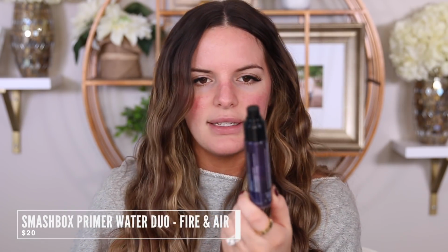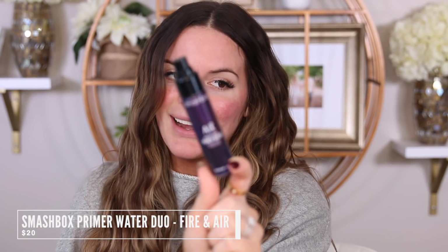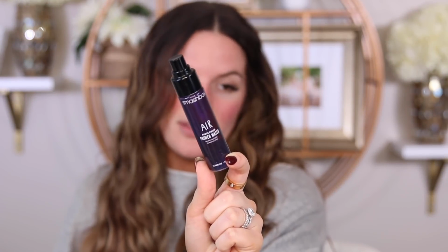What I'm gonna do is put back my hair. You guys know I love using a primer spray, so I'll be using this SMASHBOX one that's in my travel kit. This is the SMASHBOX Air Photo Finish Primer Water. I don't know if there's anything different between this one and all the other ones other than the fact that it smells different, but I'm almost out of it. I got it because it was a travel size and I was just really into it.